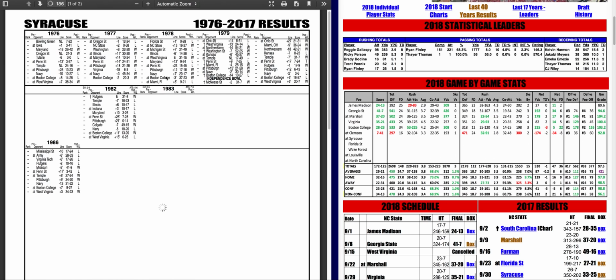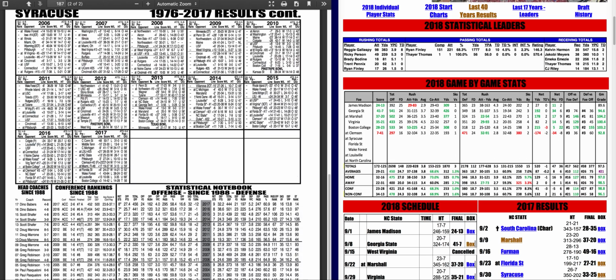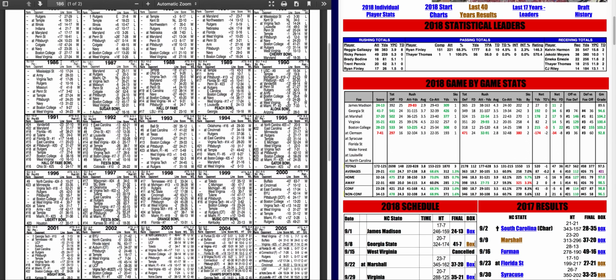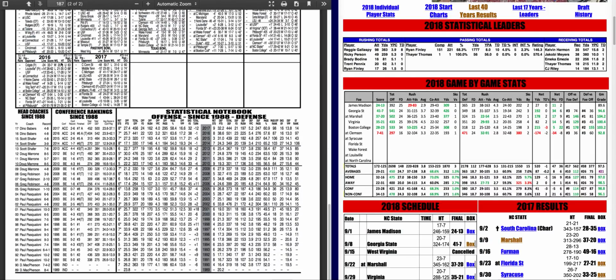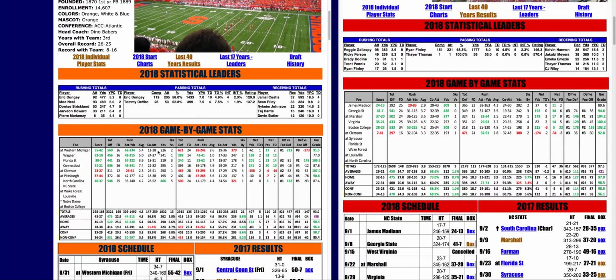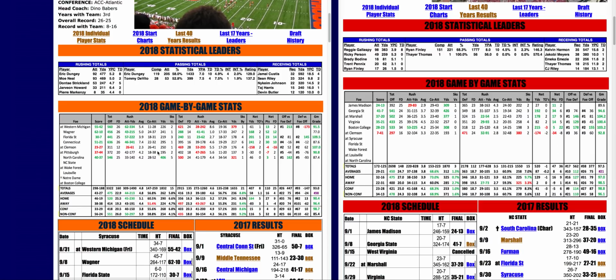Also, if you want to go back while I'm here looking at these, this is the last 40 years' results. You want to know a score and a line and who covered back in 1976 in a game? It's there. It's at your fingertips since 1976. And over here, a complete statistical breakdown every year: who the coach was, what the record was, what the conference record was, conference yards per game, overall yards per game, everything at your fingertips, every team, all 130 teams. It's an amazing resource. And if you know how to use it, which is why I have these tutorials, you just open up a whole bunch of things that you can have access to.